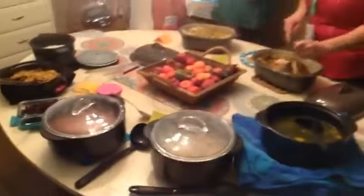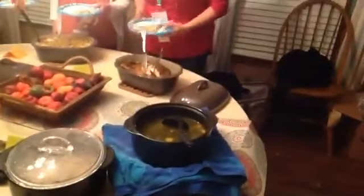That soup would be perfect for us right now. It's like 40 degrees here. I've never made it before. I like it. I said that soup would be perfect for here right now because it's like 40 degrees outside and raining.